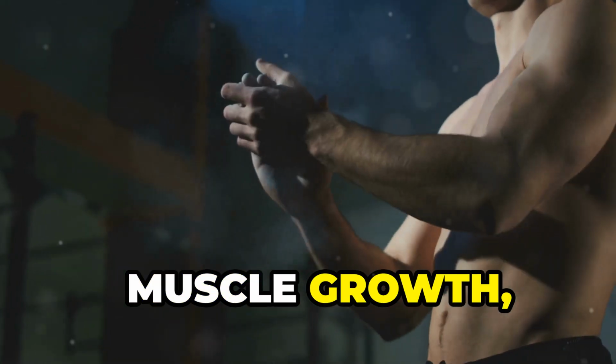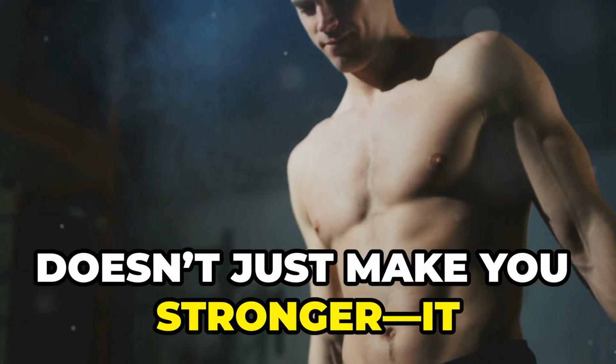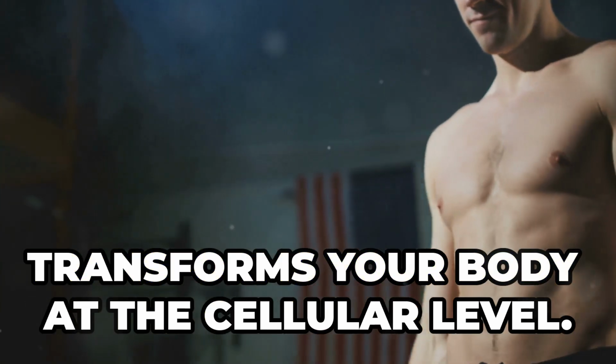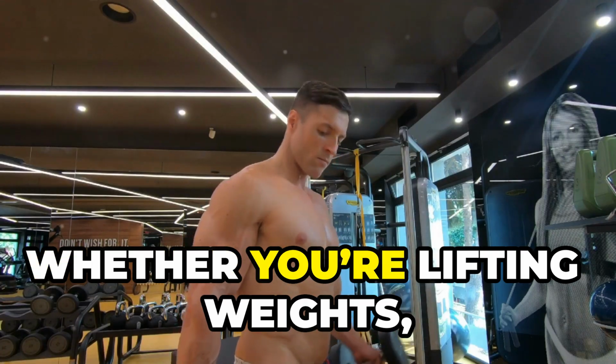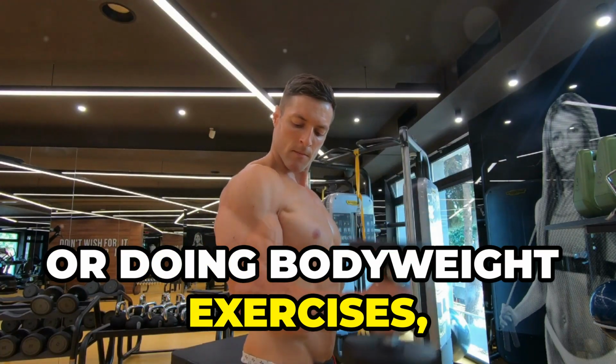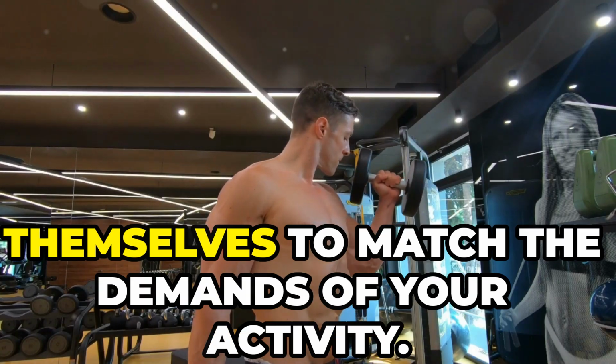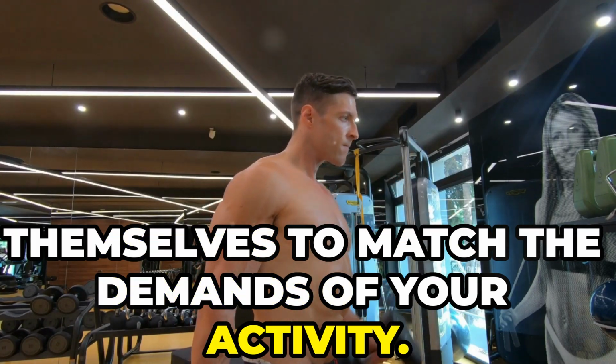Muscle growth, also known as hypertrophy, doesn't just make you stronger, it transforms your body at the cellular level. Whether you're lifting weights, running, or doing bodyweight exercises, your muscle fibers adapt and remodel themselves to match the demands of your activity.